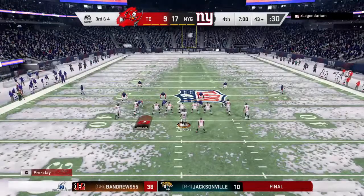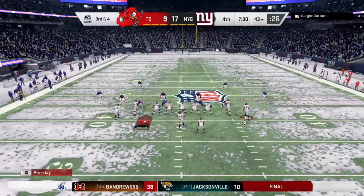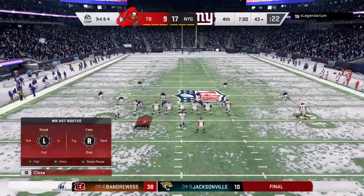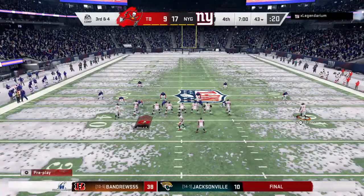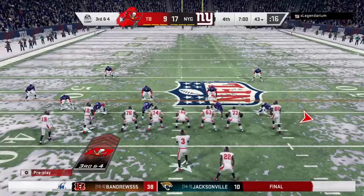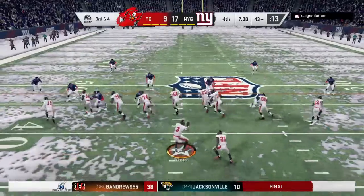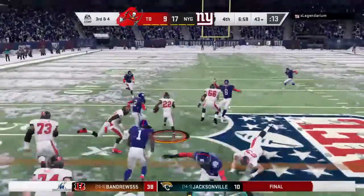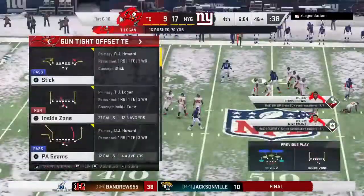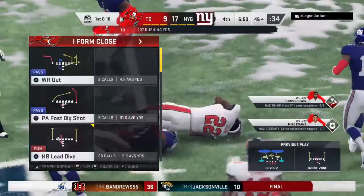3rd and 4, and this crowd urging on their defense. They're up and making noise. He's checking crash. Check 26. Let's go. They'll run it now out of the gun. And he'll be taken down, but not before he works it past the 50. It's a gain of 11, and the Bucs have a first down.